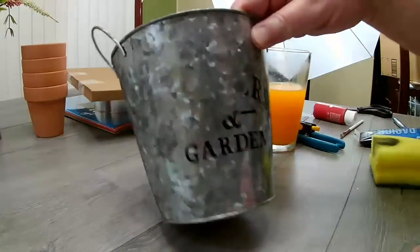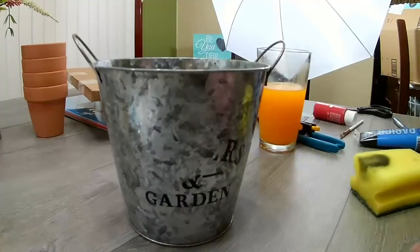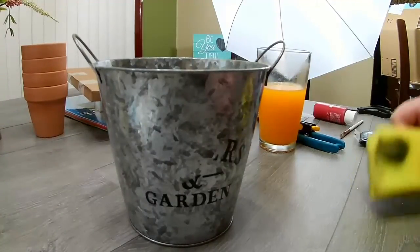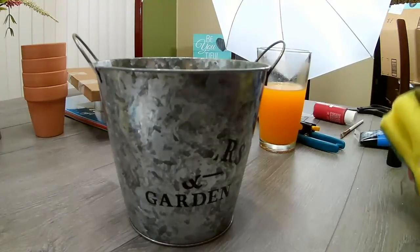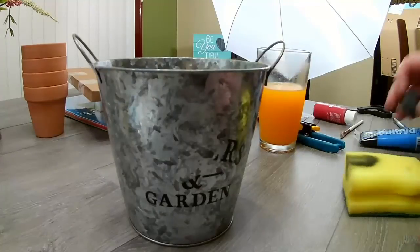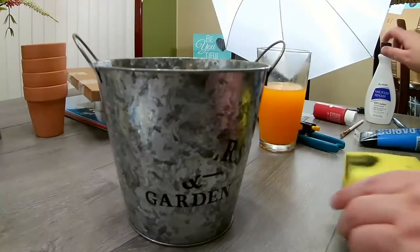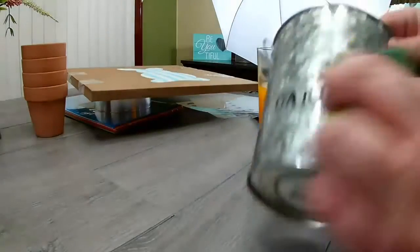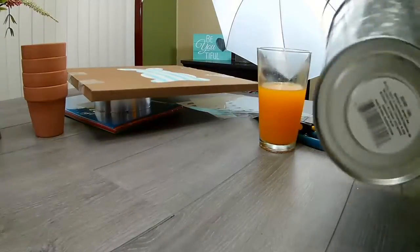These buckets that say flowers and garden, I think some of them were blank at some of the stores, or I've seen people that had blank ones. I don't know if it's because they'd already taken it off. But mine only had the flowers or gardens, or the French version of it. And so I'm just taking it off with some acetone. Dollar Tree acetone. Comes right off. Super easy.